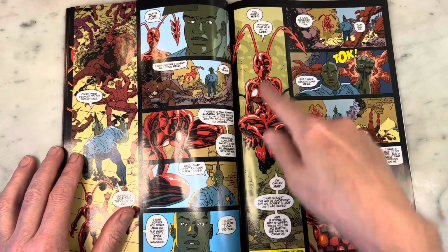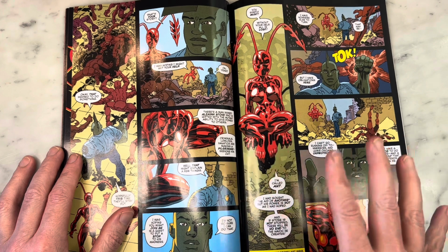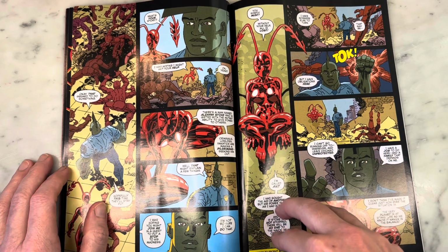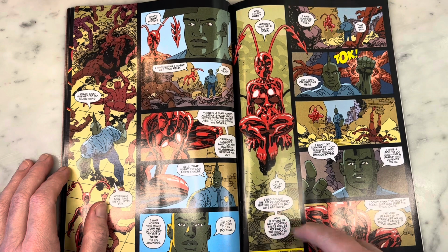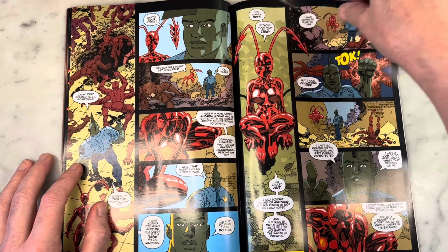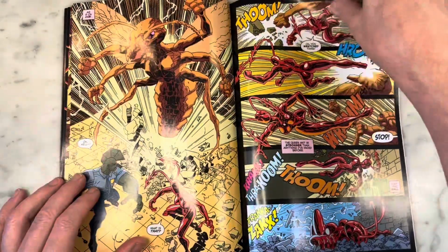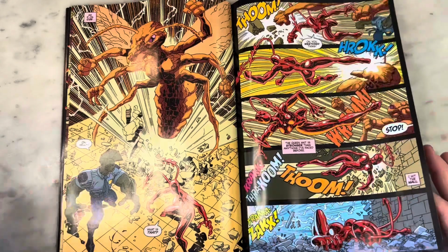I feel like that might be an homage to the original pose or whatever. It could be Larsen's original. Either way, it's very, very cool and I love it. And this is funny. That's such classic dragon action right there. And these colors just rock. I really love the colors. It's very Erik Larsen.